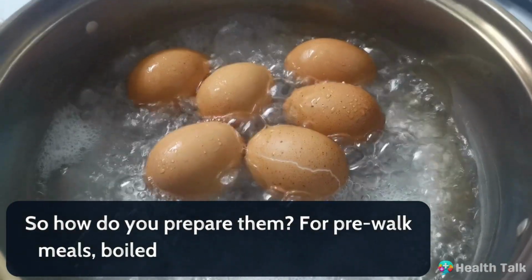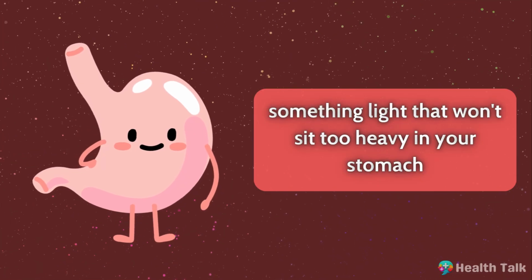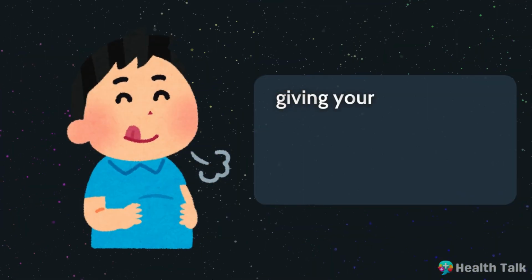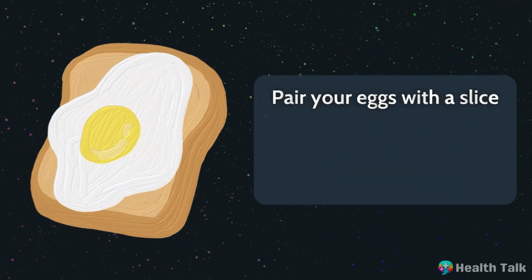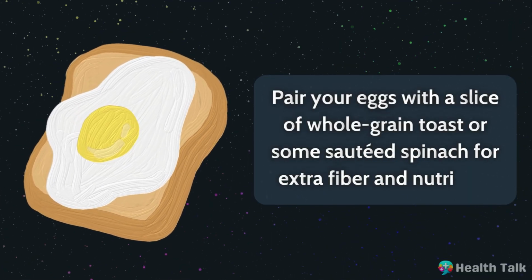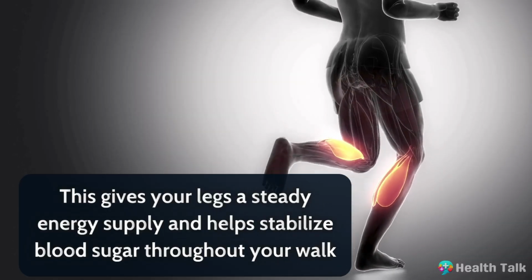For pre-walk meals, boiled or scrambled eggs are best, something light that won't sit too heavy in your stomach. You want to eat them about 45 minutes before your walk, giving your body time to begin digesting and sending amino acids to your muscles. Pair your eggs with a slice of whole grain toast or some sauteed spinach for extra fiber and nutrients. This gives your legs a steady energy supply and helps stabilize blood sugar throughout your walk.